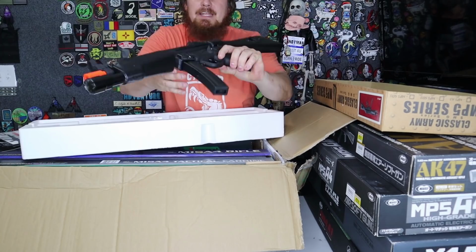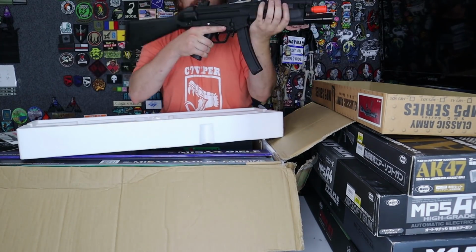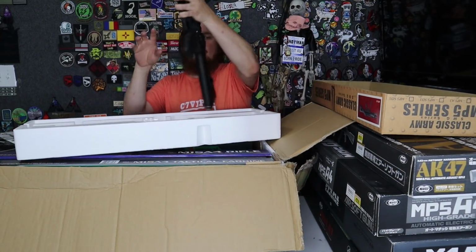So this is the MP5A2 from Classic Army. Flashlight built in with a pressure switch on the other side. So when you're holding it, you just press this and the light would light up. That's kind of fancy. That's Classic Army MP5.